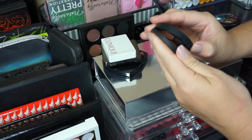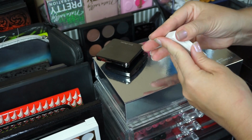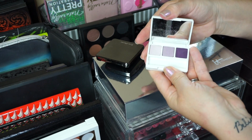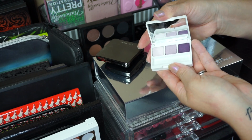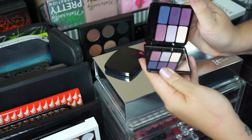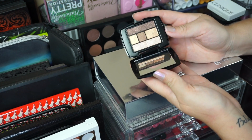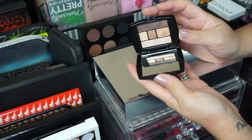A little Smashbox in Chic Copper, a little trio. A little Clinique one that, again, I believe was a free product, but I love these purple colors. This is Violet Purple 6-pan Radiant Eyeshadows from Eve Pearl. And I think this was a free little gift from Lancome, but beautiful colors in there as well.